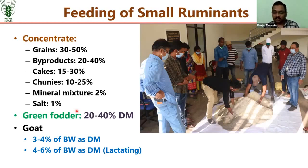Then with straw or some other means, these residues will become a very good fodder. What will the goat be eating? It will be eating about 3 to 4% of its body weight. So we have to see that a normal goat eats about 4% at maximum. But while lactating, for milk production, they have to be offered about 400 to 450 grams.